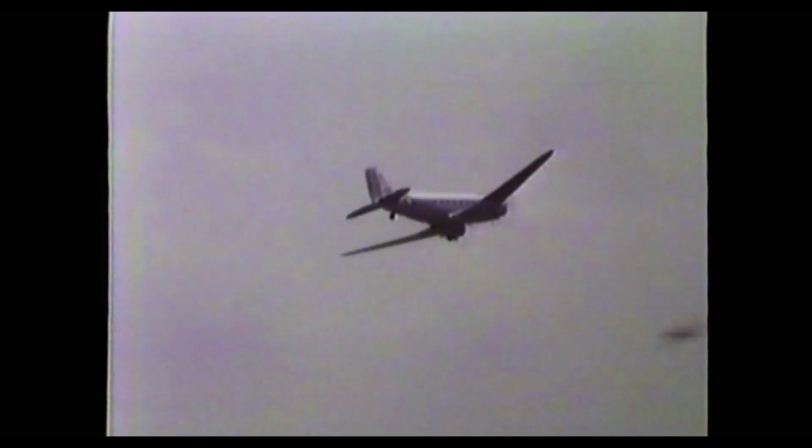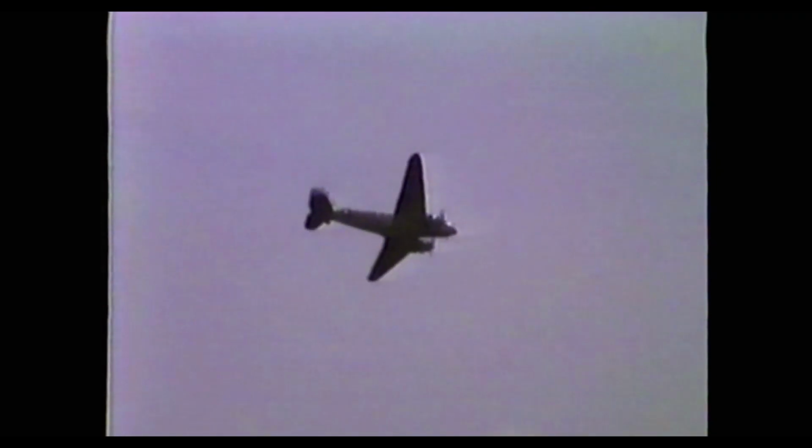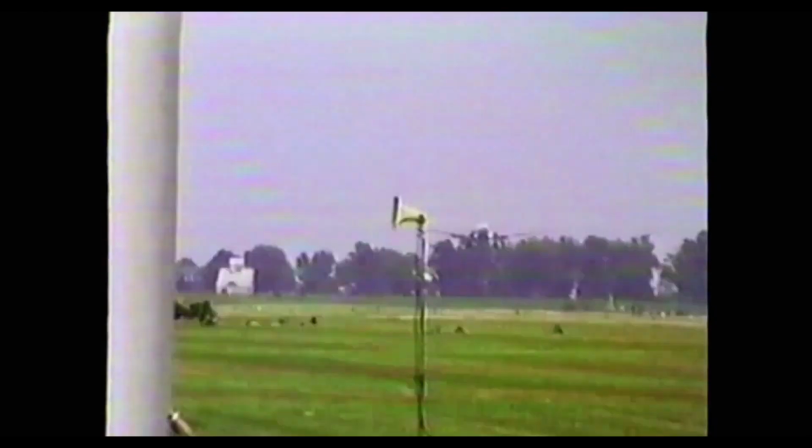DC-3 was first flown in 1935, and it changes airline history forever. That was the plane that made the airlines as you know them now. These were extremely useful for dropping equipment from the air because the CG was so easily upset by moving equipment around in the airplane. As long as they flew the servers to takeoff, they could move it anywhere in the plane in flight without really upsetting the balance.